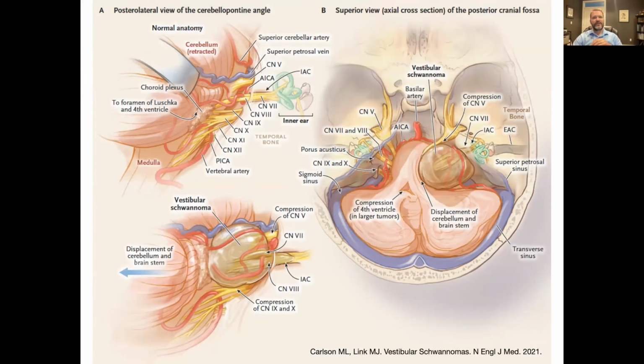Here's the anatomy. Vestibular schwannomas are benign tumors. They're not malignant. They don't metastasize, and they don't release toxins. They can release proteins, but they're not toxins. So all the effects of a vestibular schwannoma are associated with crowding or pressure on the surrounding nerves.